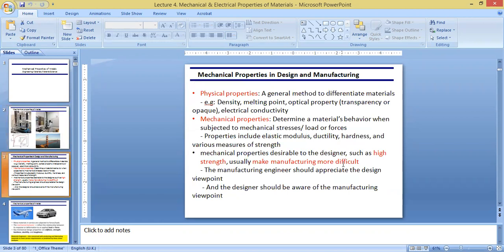Under design and manufacturing, you have the physical properties there that are considered mechanical. Under physical properties, this is a general method to differentiate materials using density and melting point. For density, for example, if you know that this is copper, density of copper will always be the same. These are tables at the back of the textbook that do not change. Melting points will always be the same, at least almost the same.